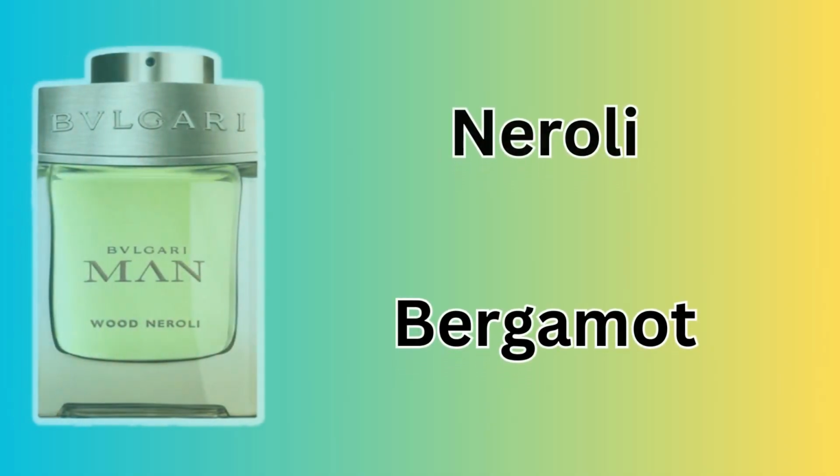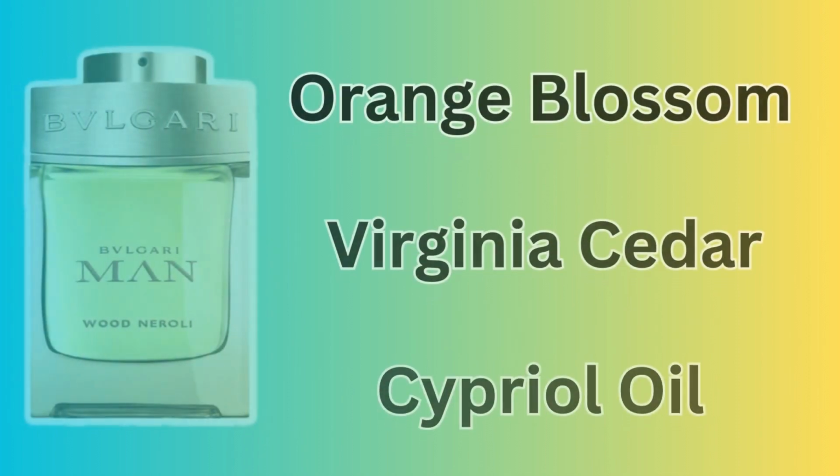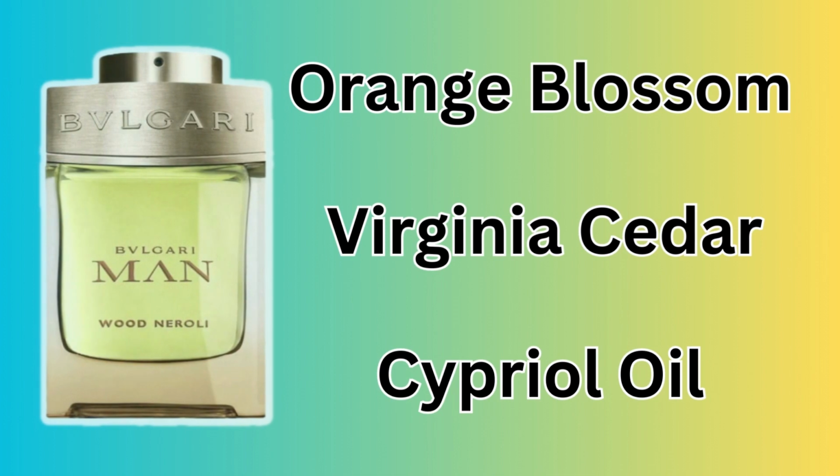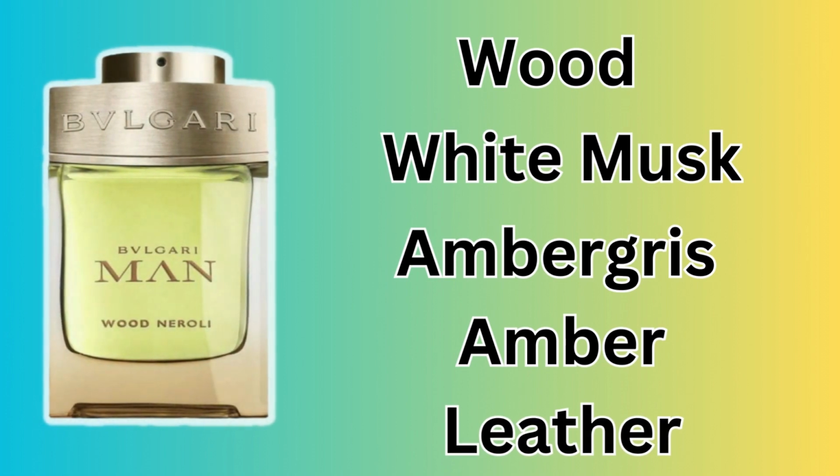Wonderful. So, the official note breakdown is the following. In the top, we get Neroli, bergamot. In the mid, we get orange blossom, Virginia cedar, and cypriol oil. And in the dry down, we get woody notes, white musk, ambergris, amber, and leather.